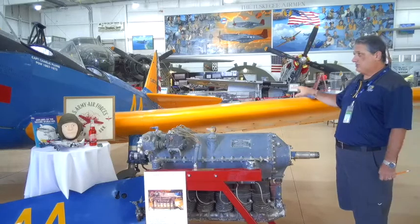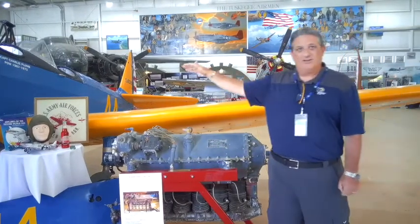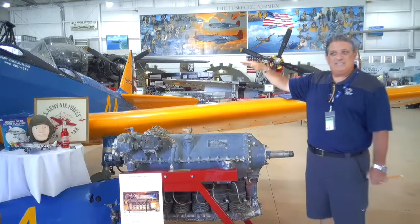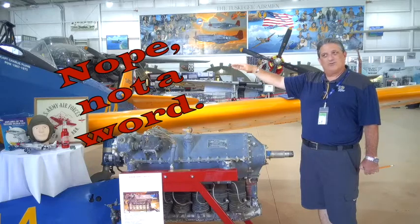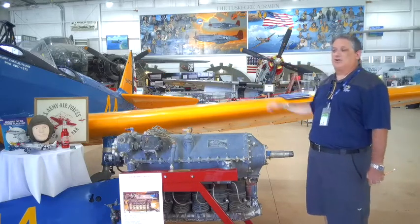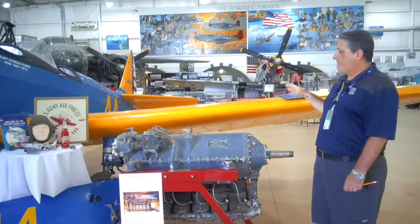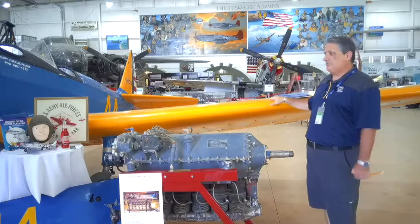Now, it looks like an antique. What's interesting is it's actually later. To me, the airplane looks more antique-y than the Stearman. I don't know if antique-y's a word. But it looks more antique-y to me, but it actually came in later than the Stearman. It's primarily gone on to be an enthusiast's airplane. A lot of enthusiasts fly this airplane.